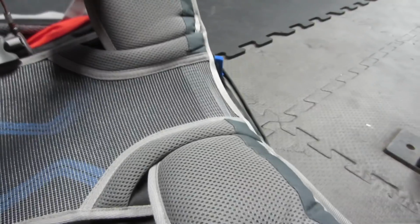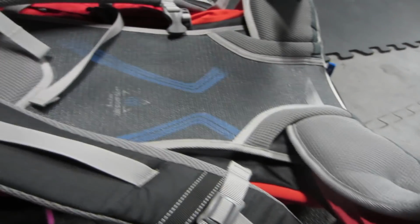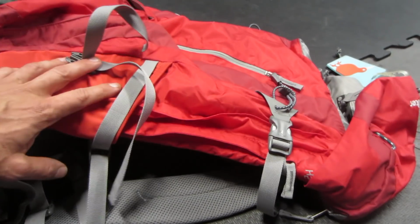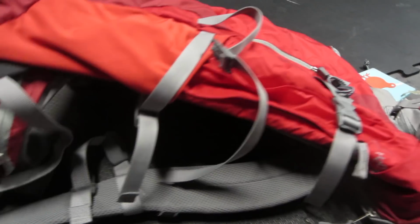And it has a good little belt to it to disperse the weight between your shoulders and your hips. Anyways, this bag is in really nice condition. It's usually about $140 new, maybe $160 new. I'll be asking about $80 to $100 for this one right here.